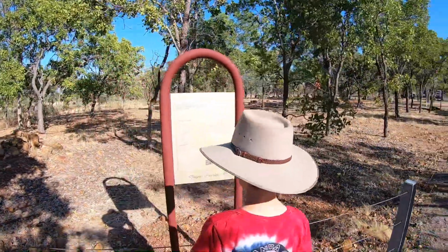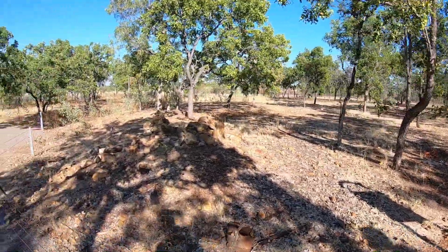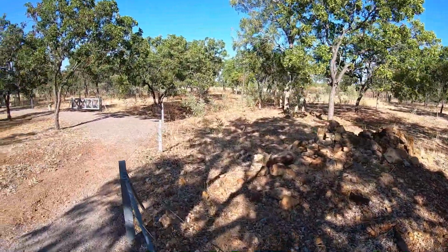The town was once home to many Chinese immigrants. We had a look at the ruins of the old village and then went to have a look at the Chinese cemetery.